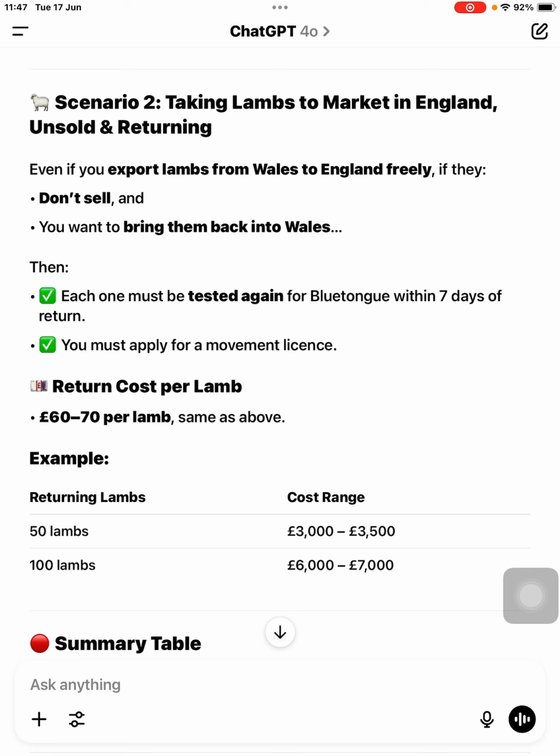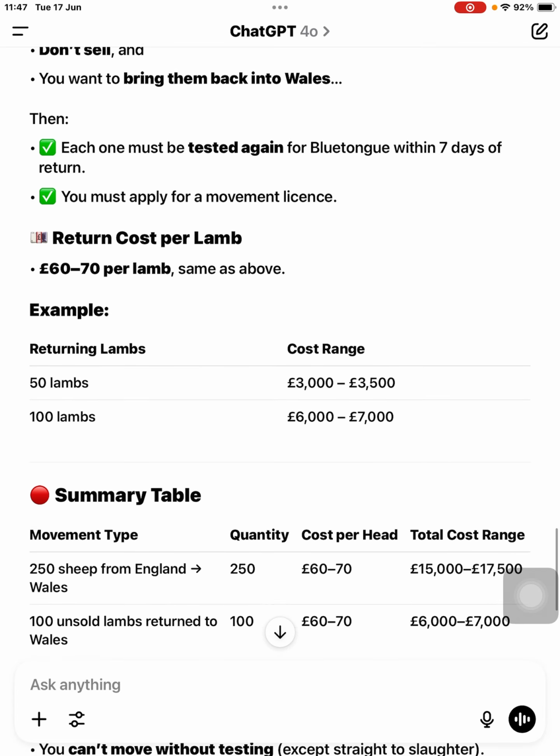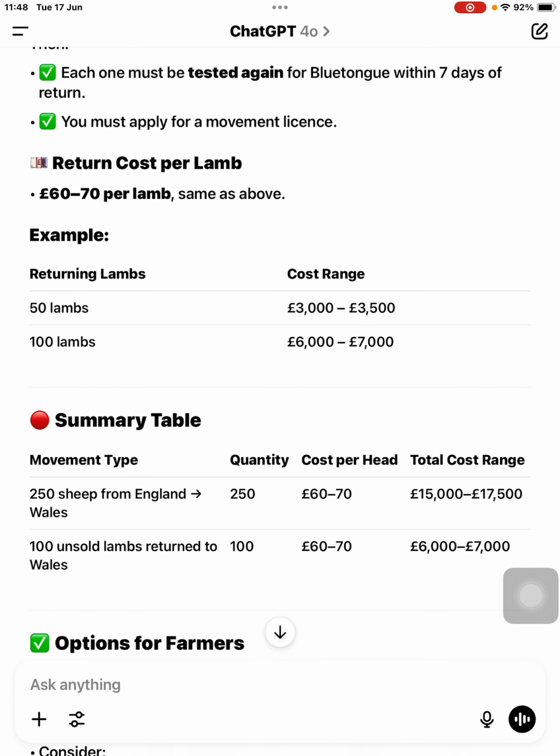Scenario 2, a person in Wales taking lambs to Hereford market, for instance, taking lambs to market in England, unsold and returning. Even if you export lambs from Wales to England freely, if they don't sell and you want to bring them back to Wales, then each one must be tested again for blue tongue within 7 days of return. You must apply for a movement licence. Return cost per lamb, £60 to £70 per lamb, same as above.